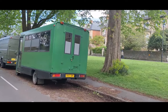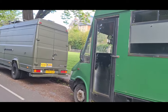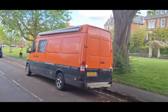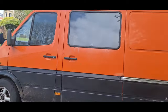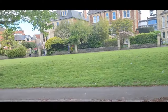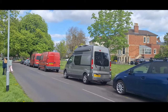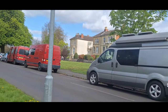Oh, Destination Unknown Van Life YouTube. There's some more camper vans parked up here, as you can see. An old Merc, a good bus is them. And we're just having a walk down here now, see what we can see. Two more, three more campers are parked up. Yeah, I thought there were going to be more than this here. But yeah.